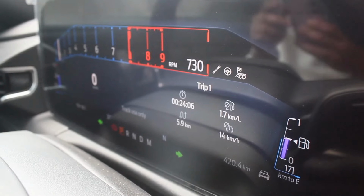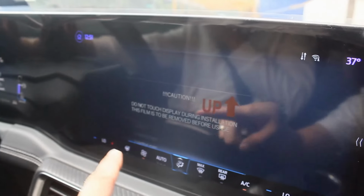Finally driving the Ford Mustang GT V8. I mean, look at the sound. That's amazing. There's a lot of presence immediately with this new Mustang. Literally just left the car park and everyone's looking at us. And here's the demo with all of the instrument cluster and the 12.3-inch infotainment system. Yeah, this is one wicked machine.